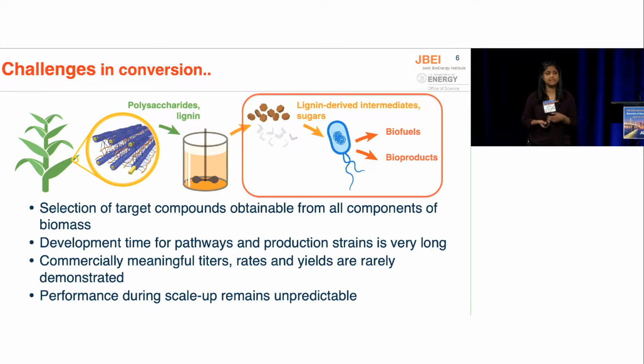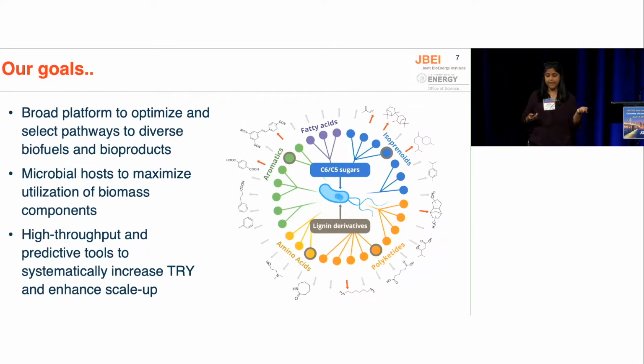And the second thing is, even though we can do this work very, very well, strain engineering, development, and discovery of pathways still remains pretty anecdotal and time-consuming. Getting commercially meaningful titer, rate, and yields are rarely demonstrated. And this is a very important gap between the research we do and what will finally become useful to people out there. And then it's really hard to preemptively predict how a particular strain will perform when it is scaled up.